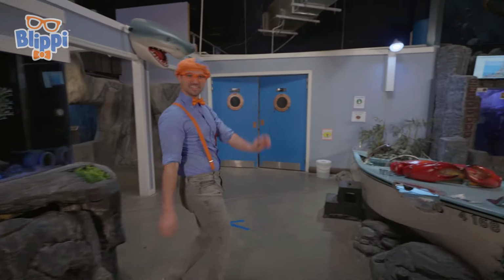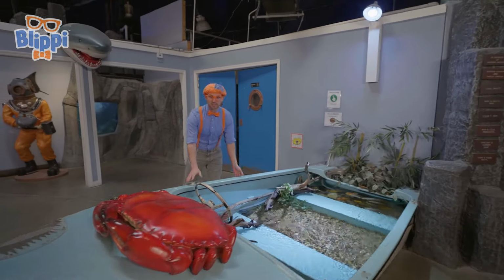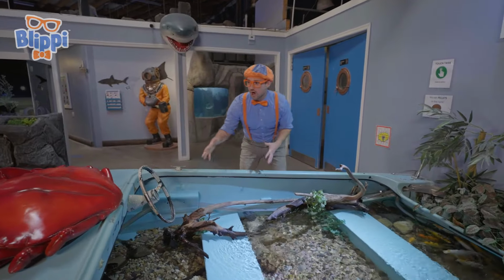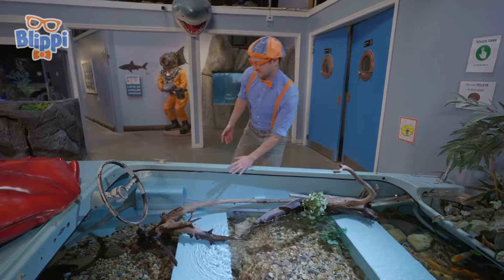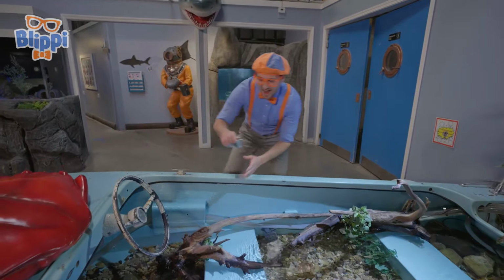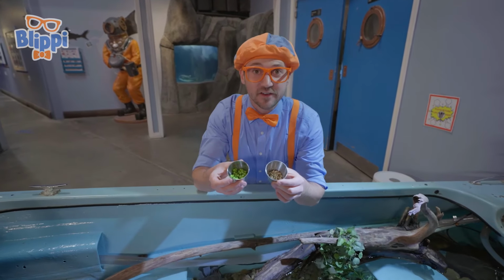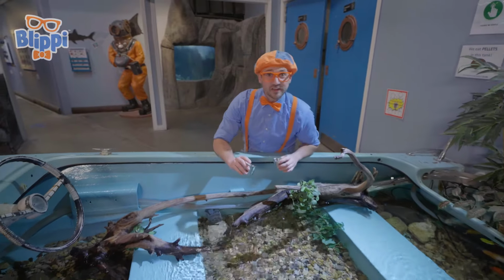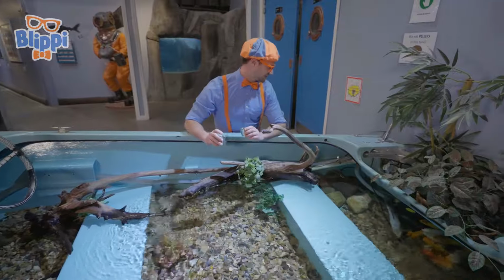Whoa, what else do they have here? Whoa, look at this. Looks like an old boat that then water got into and rocks over the years. Whoa, it's a perfect fish habitat. Oh, and look at what I have. Yeah, some snacks for the fish. Yeah, just like how you and I like snacks. Yeah, fish like snacks too. Whoa, and they said I can actually feed these fish.